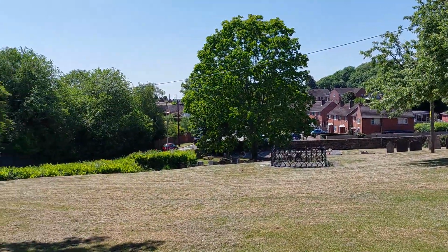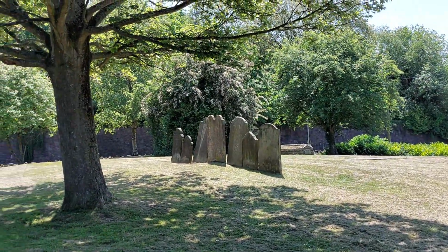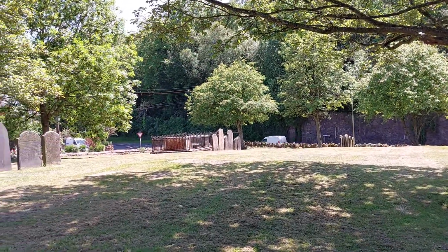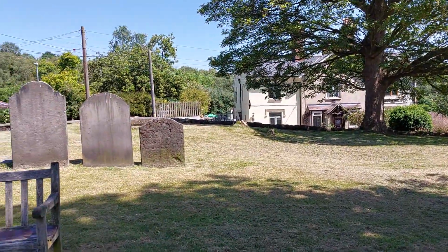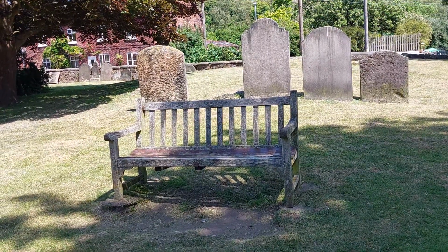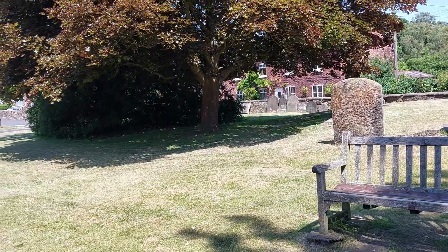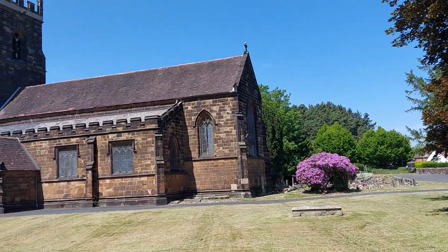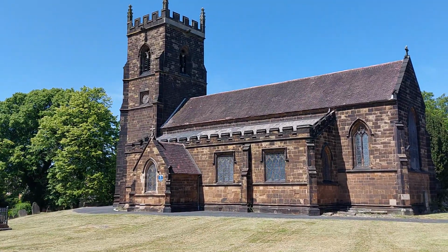This churchyard, there's something really peaceful about this place. And like I said, on a day like today, it's a good place to visit and spend some time. You've got a park bench here, where if you wanted, you can spend some time appreciating the surroundings. And it's just a really nice place to be and visit, in my opinion.